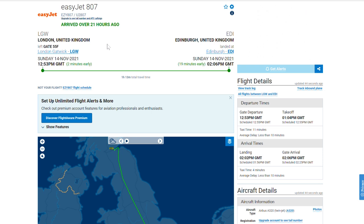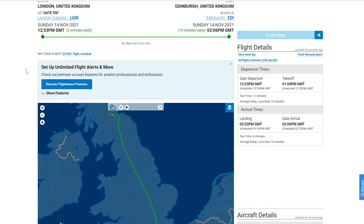We'll be using 131 for our departure. It left 2 minutes early and arrived 19 minutes early. Well, let's see if we can do something like that. Looked like they had a bit of a tailwind, if that's the case.